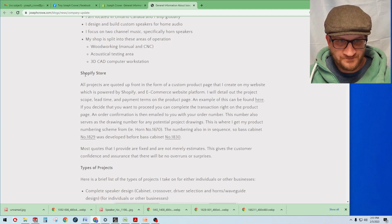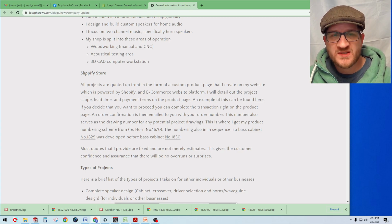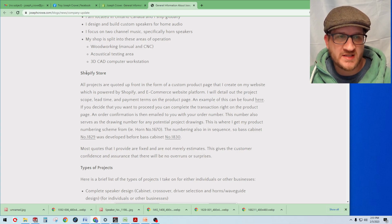You can review the product page, and if you decide that you want to proceed, you can complete the transaction right on the product page. There's a variety of payment methods, either PayPal or credit card. Once you've placed the order, you'll receive an order confirmation, which is automatically emailed to you. This is where you get the 4-digit number from, which is your order number.